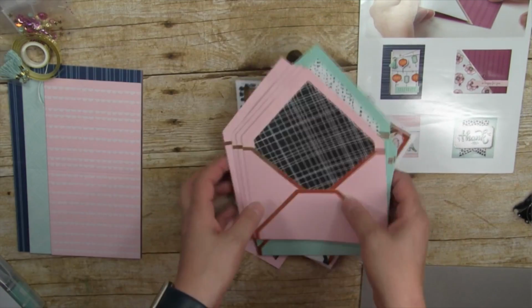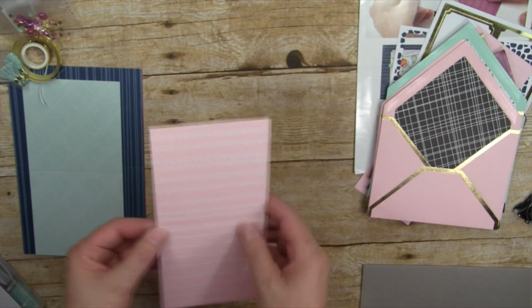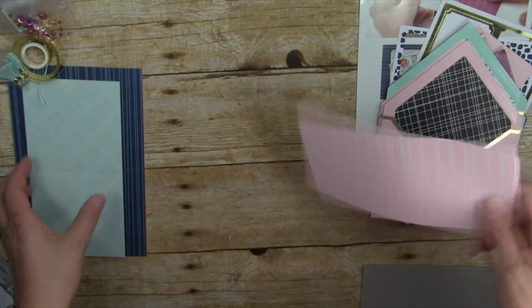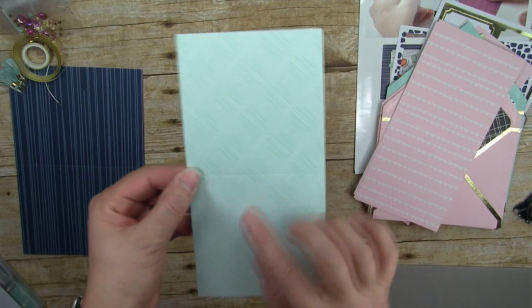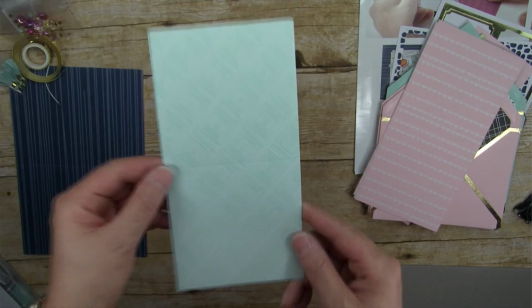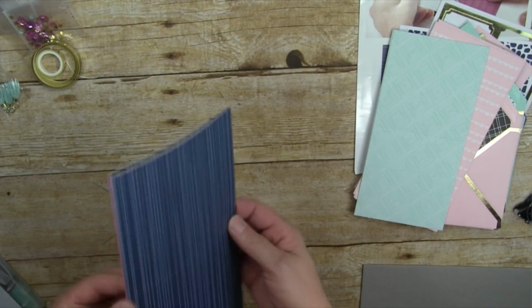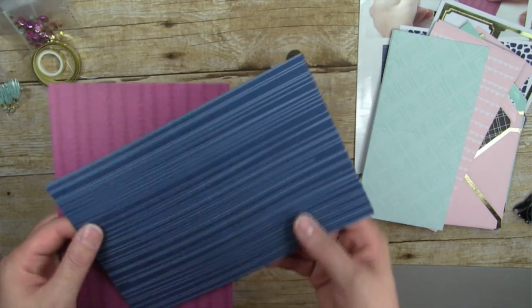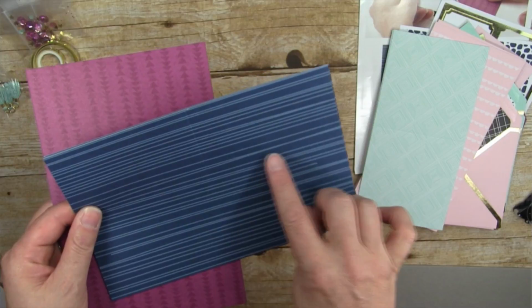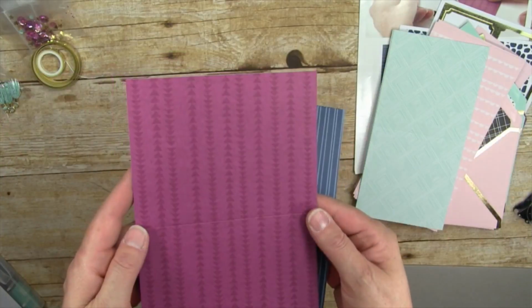Those are your envelopes. Here are your card bases. We get the Pink Pirouette, this is a 4x4. We get a graphic square design. I don't know if you can see that well. And another 4x4. And then a traditional, is it A2, in Night of Navy and Rich Razzleberry.